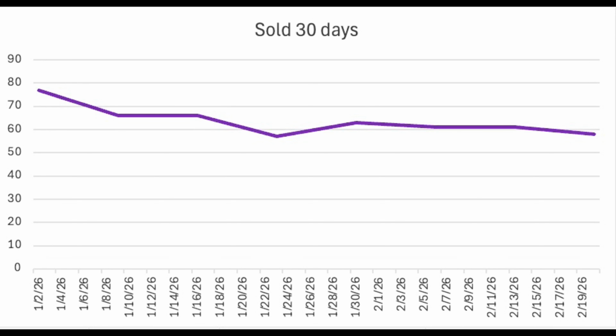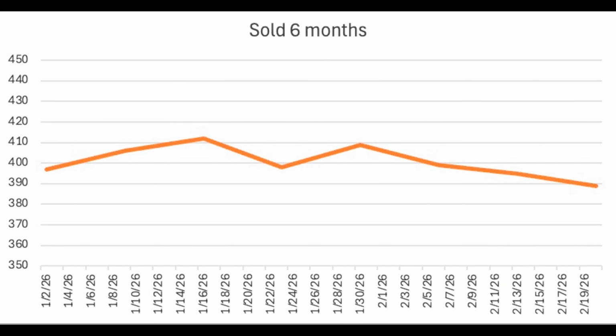Sold over the last 30 days, this number has been relatively flat after the end of the year. We would like to be seeing this number climbing a little bit more than this. So this is not a particularly great sign for the market. We should expect, though, that this number will climb if that jump in the pendings follows through, as long as those close. Sold over the last 6 months, also not seeing a big bounce in this number just yet. Not the direction that we had hoped to be going at this time of year.